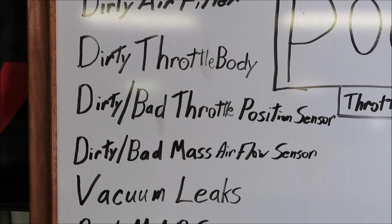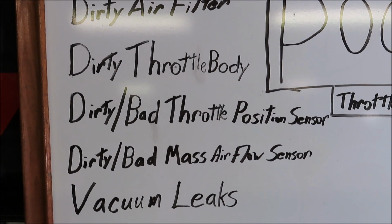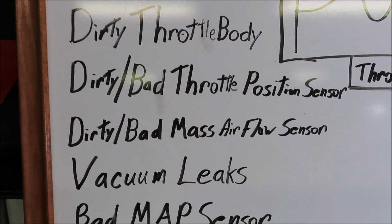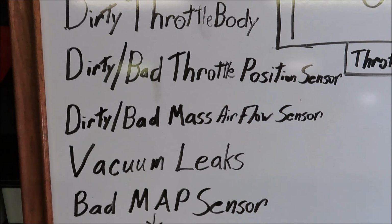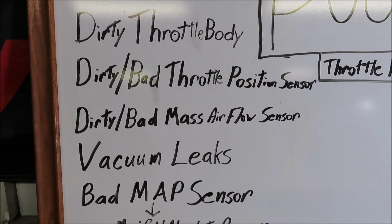So next is dirty or bad throttle position sensor. I did a little bit of research, and this throttle body doesn't have a throttle position sensor, so it can't be that. Next is dirty or bad mass airflow sensor. Now I really thought that was going to be the culprit on this car, but I dug a little deeper and it turns out this particular model of Panamera doesn't use a mass airflow sensor.